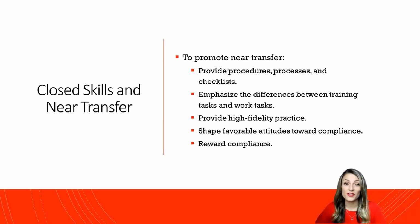Give them opportunities to practice what they learn in situations that mimic the real job situation as closely as possible. Now, sometimes it isn't practical to make the two situations, the two environments, identical, but we need to try as best as we can.